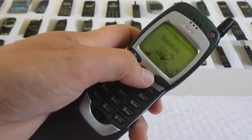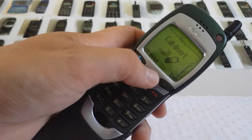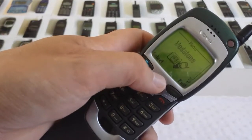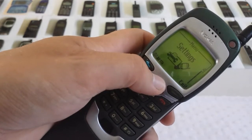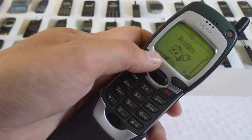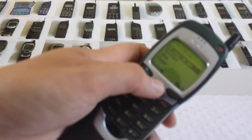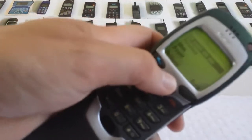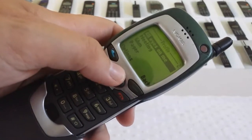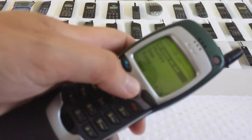Now we'll try the ringtones. All eyes on me, look. That's it. That's the really loud one. So obviously, all eyes on me. It means it's very loud, so everybody can look at you.